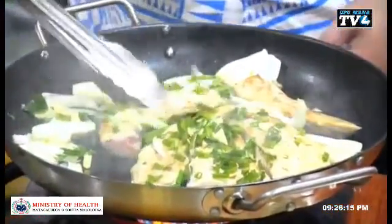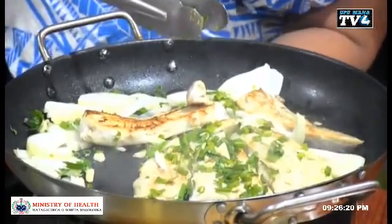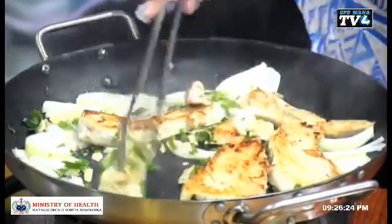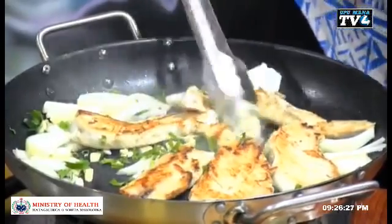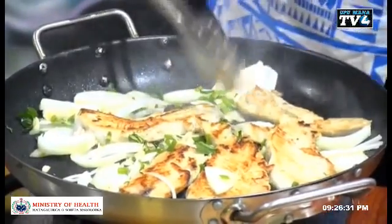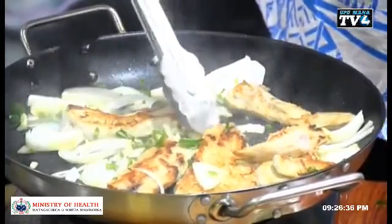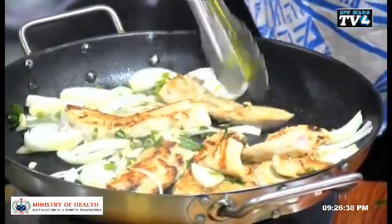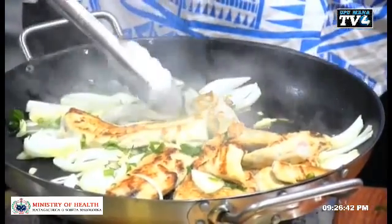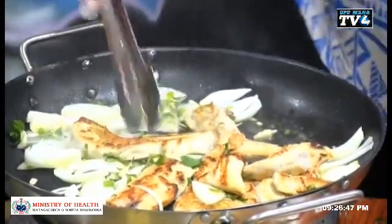Turn it again. You can see the fish is slowly cooking throughout. Just turn down your heat and let it cook on that slow heat. See, that fish looks beautiful, right? And it looks tender as well. Yes. So all the small pieces that are cooked, you just take off the heat and put on top of the big pieces. I usually like to poke through my fish just to see if it's cooking through. And it is, so just let it cook a little bit longer.